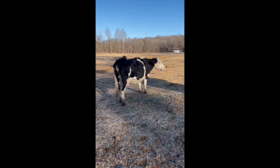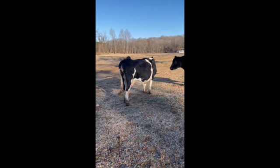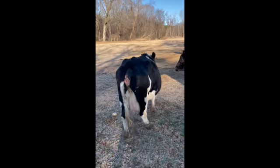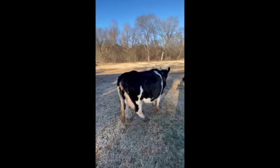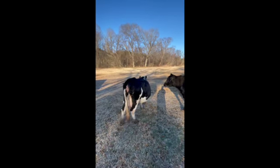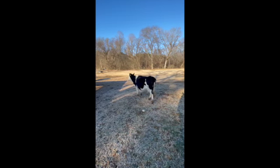I see her bag is a little fuller today than it was yesterday, and she has a lot more discharge you can see on her tail, and that's kind of a telltale sign that the cow is ready to calve. If you think about a woman, she kind of loses her mucus plug, so that's more or less what's going on here.